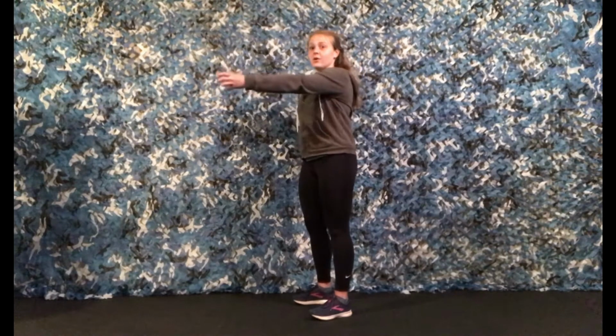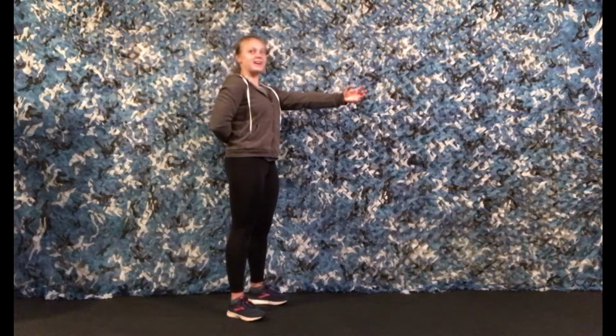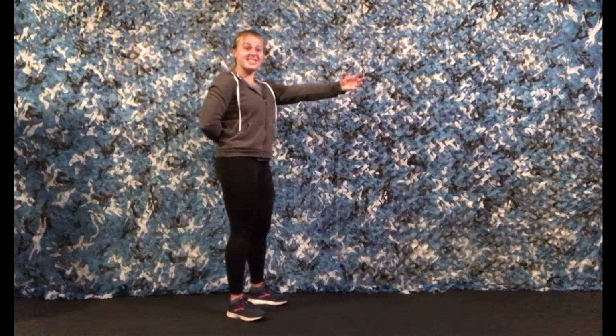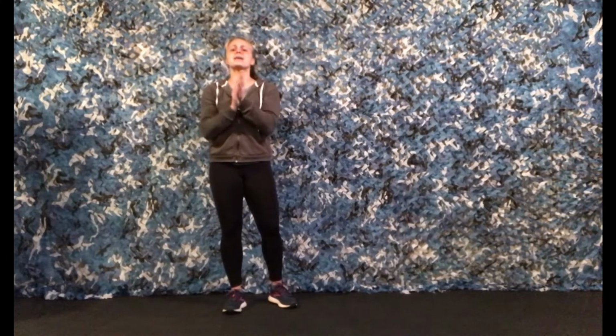Switch hands. 1, 2, 3, 4, 5, 6, 7, 8, 9, 10. 10 more seconds. 11, 12, 13, 14, 15. You got it. 16, 17, 18, 19, and 20. Amazing job. Shake those arms out, and you know what we gotta do?